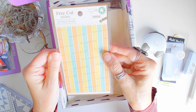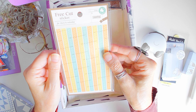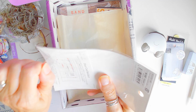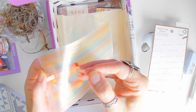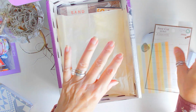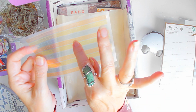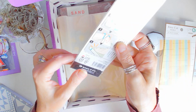And then they gave us some free cut stickers. This is great for your planner. It says no scissors are needed. It's for your diary or calendar. And I believe it's just this one sheet. Let's take a look. They're actual peel off stickers that you don't even have to cut. They're perforated. So 3 different colors of those stickers. Very cool. These are great to put on a calendar in the individual boxes because you can also write on them. That's wonderful.